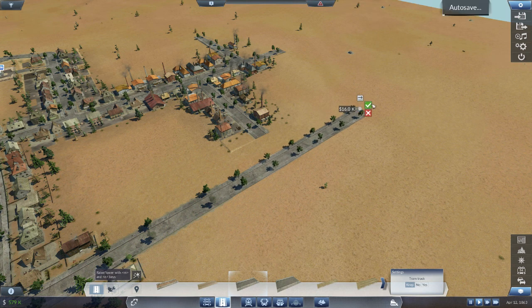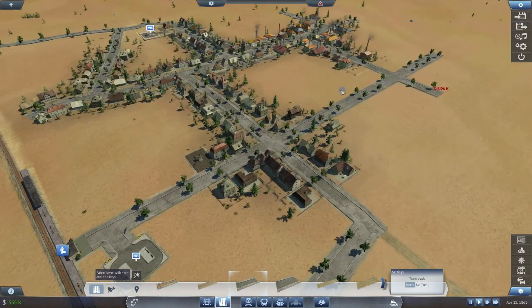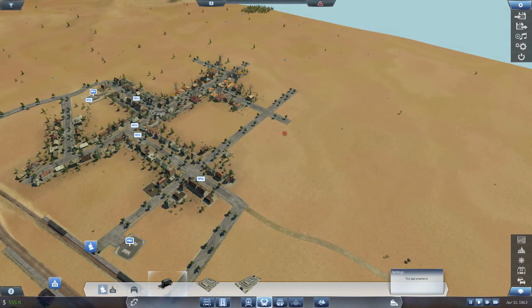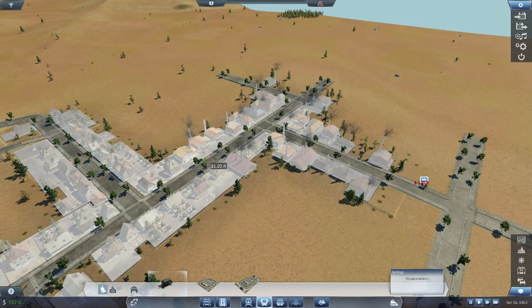We'll keep a road going out in that direction. And we'll just bring this road down here to make a nice little intersection. And that lets us put in a bit of a circle here. We can come up here, down here, around the back here, and then loop on itself, which is completely pointless without bus stops. So let's throw one down here. We'll throw one down on this road here.